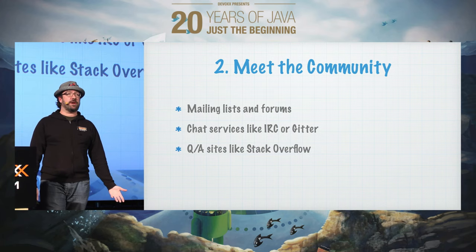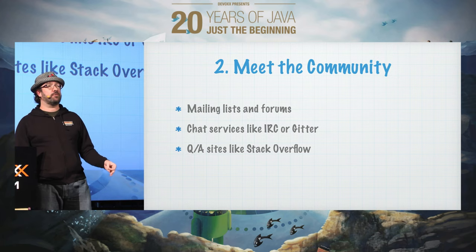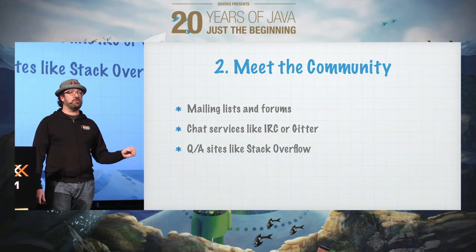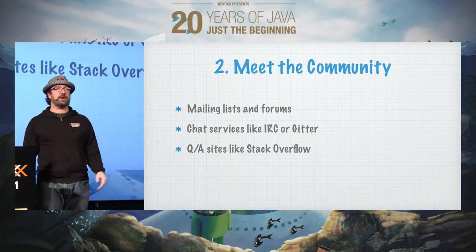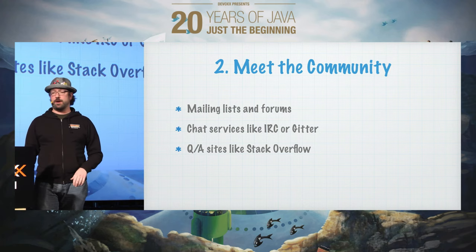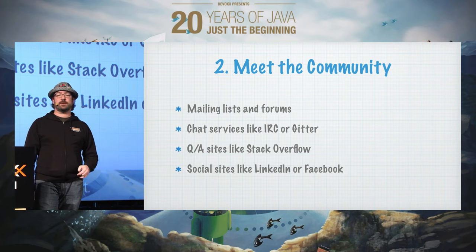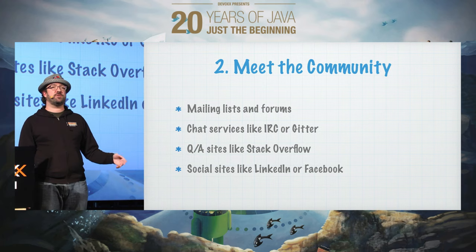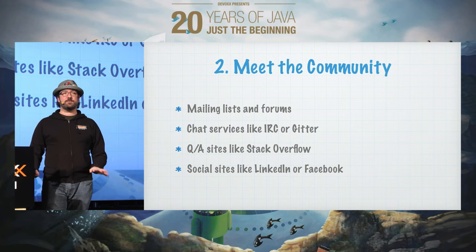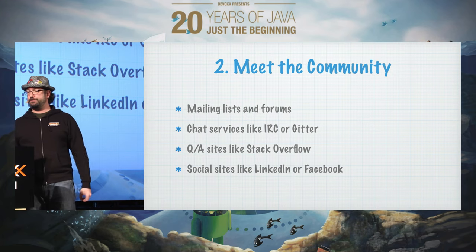Question and answer sites are a great way to look at this. Stack Overflow, Quora, go out there and see what problems people are having with the software. Those might be things that you know how to do, things that you can fix. Or they might be things that sound interesting for you to research. You can answer questions, you can go and help the community improve the pool of knowledge. And then to a lesser extent, social sites like LinkedIn, Facebook, even Twitter. If the project has a Twitter feed, you might be able to follow that. Not as much getting involved in the community, but finding out what the pulse is, how things are going.